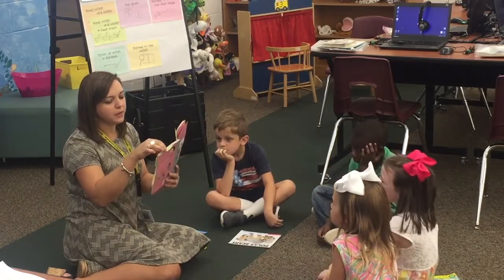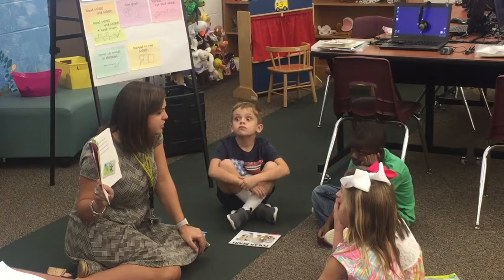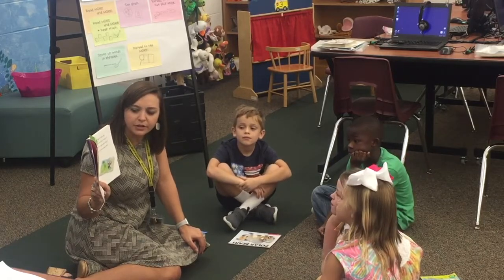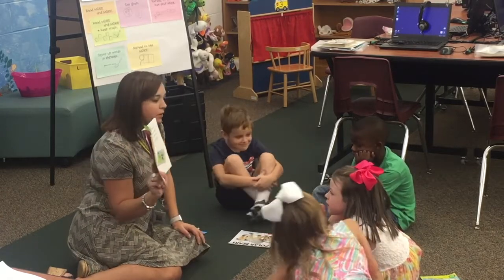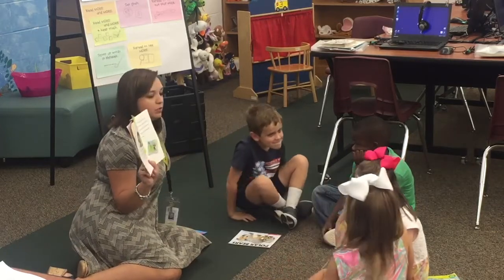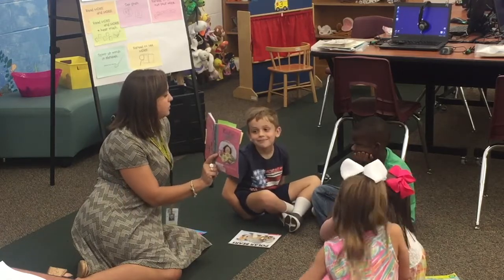Let's take a look at another page. All right, I'm kind of taking a peek at this picture. I notice what she's doing. Looks like she's laying down in bed. Her eyes are closed. Talk with your partner about what you think's going on in that picture. What do you think Katie Woo is doing?